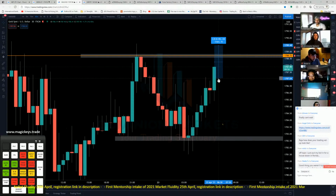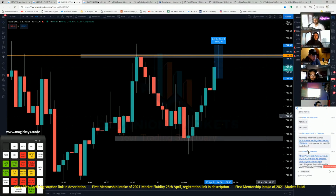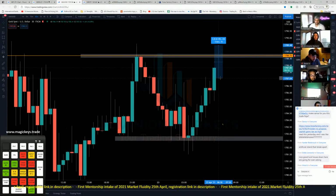Oh wow, look at that gold. Beautiful. I really hope someone is in gold at this point. We're going to continue on towards 1789 here today. Fill this wick at this top.